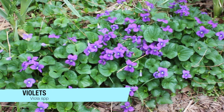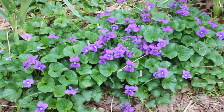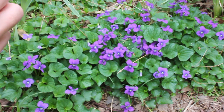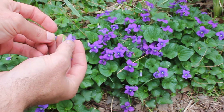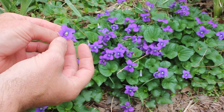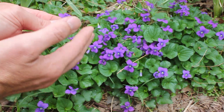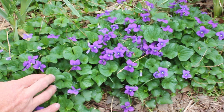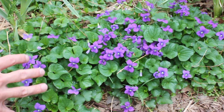Oh, look here. Violets. Any of the wild violets are fine. African violets are a different thing entirely, so not those, but any of the wild violets. You can look how the flower kind of comes back up out of the stem, kind of like a little, what do they call that, a spur? And it'll have five petals, and the bottom petal usually has some darker veins or lines going back in there. And the flowers are edible, the leaves are edible, and you can eat them raw. And they have a really nice mild taste. When they get older, they may get a little bitter, but they're very nice, especially young.